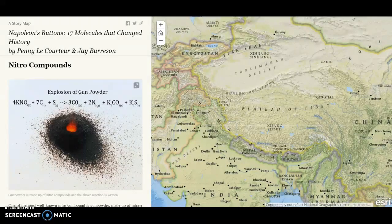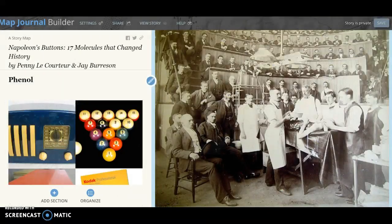strands. The next chapter has to deal with nitro compounds, mainly found in gunpowder. Gunpowder was made up of sulfur, nitrate salt, and carbon.